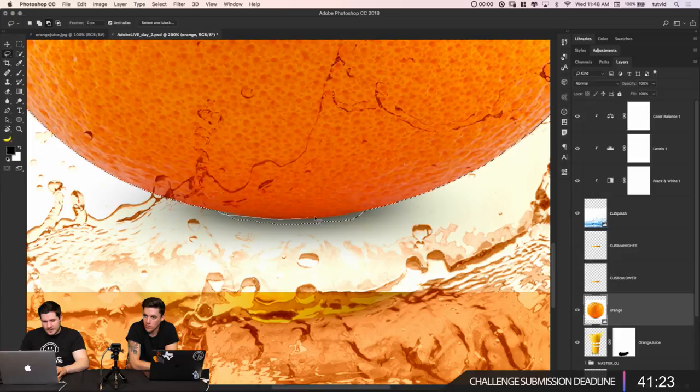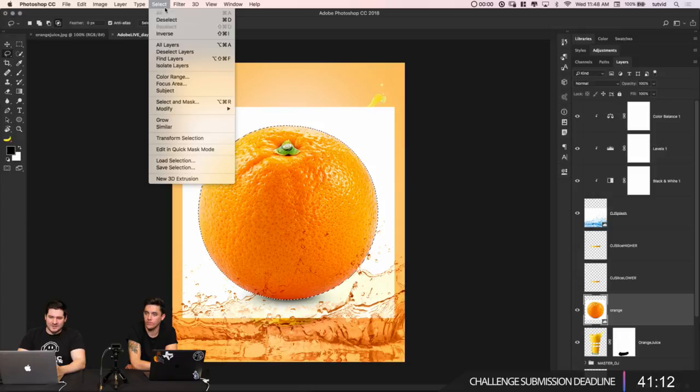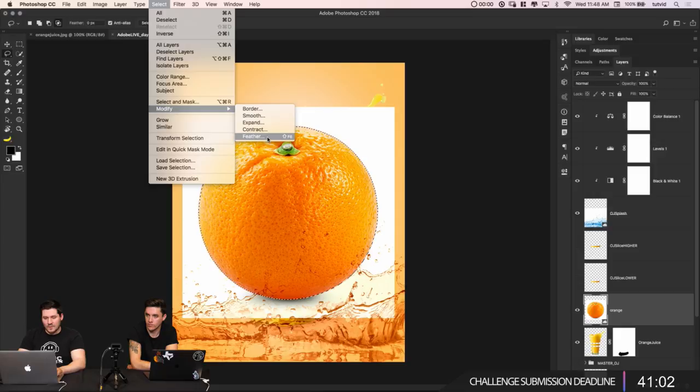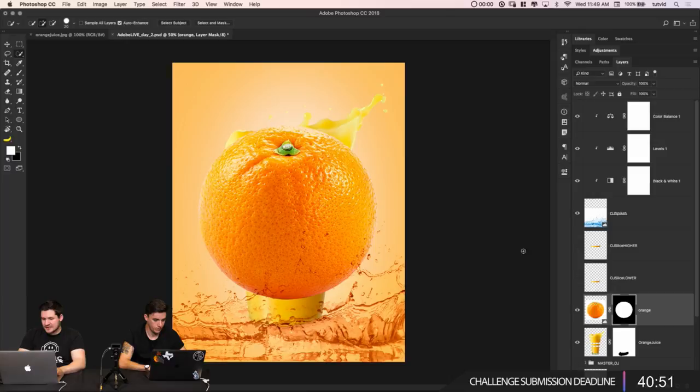And what I wanna do to just kind of soften the edge really doesn't matter a whole lot because we're only gonna be taking a slice of this, but again, if it's worth doing, it's worth doing well. So we're gonna go Modify, Contract. We're gonna contract this about 2 pixels right there. See that contracted by 2 pixels? We'll hit okay. And then we're gonna go Select, Modify, and we're gonna feather this. You can go 1 or 2 pixels. I think I'm gonna go with 1. And we're just gonna invert the selection and delete the background. You could, well, you know what? Let's do it the right way. Let's just mask it. Let's add a mask. There we go. We've added the mask. We've got our piece of orange.